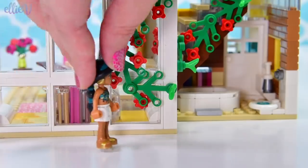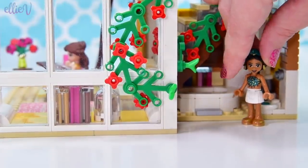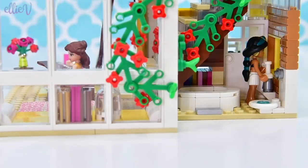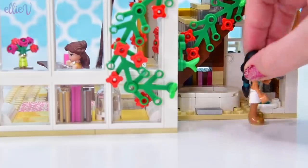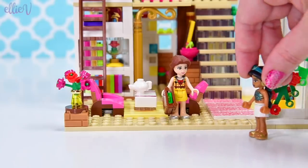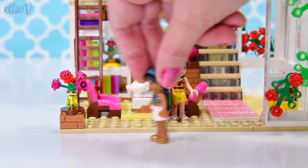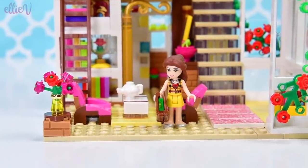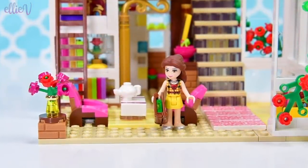Oh, hi Belle, could I use your toilet? Sure. Do people just drop in to use other people's toilets? Well, they do now. So Jasmine's okay. We can kind of give her a bit of a moment. There we go. She's used the toilet. She's washing her hands. So she's dropped by. She has used Belle's toilet. Thanks, Belle. Thanks for the use of your toilet. And Belle's not sure what just went on there, but she's probably hoping it doesn't happen again.